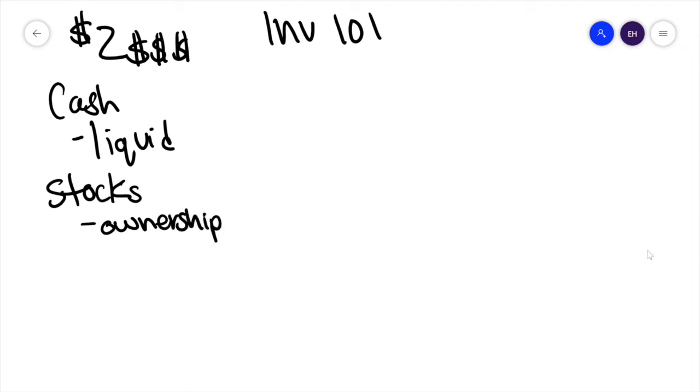When you have a piece of ownership of a company, you're able to partake in the gains and losses. So if that company goes up in value, you make money. If that company goes down in value, you make less money or you lose money, and you continue to ride the wave of volatility.